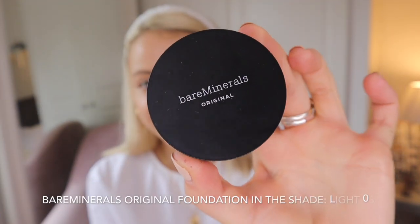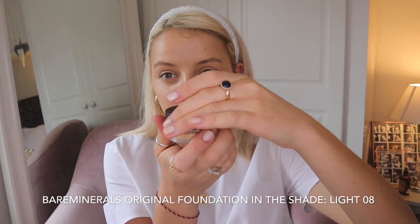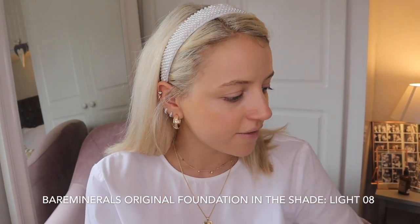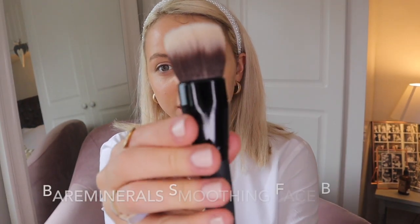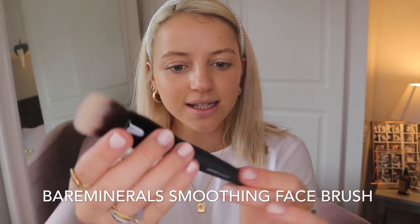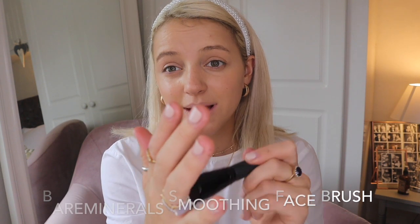Fabulous. Okay, so next is the foundation that I was chatting about, the Bareminerals Original. So this is the first time trying it as well. What she did, she used a brush, and I don't know which one she used because they've given me 2 brushes. I feel like this one maybe. Yeah, I'm going to use this one. So I have been given this brush, and this is the Smoothing Face by Bareminerals, and it feels amazing.